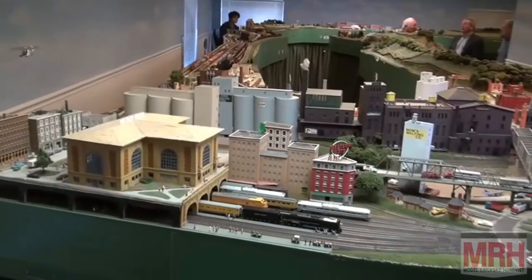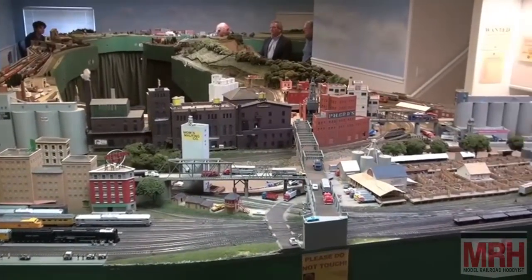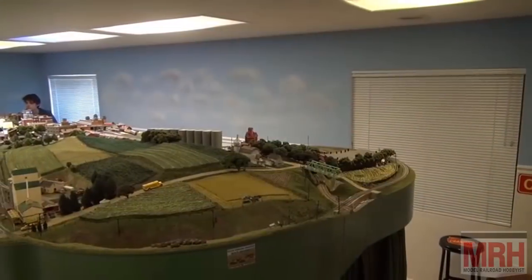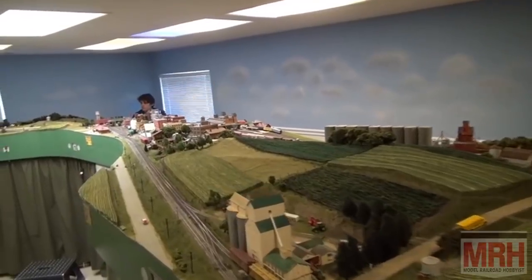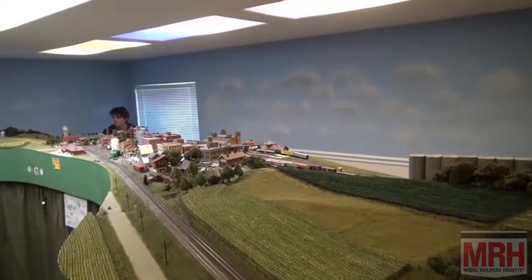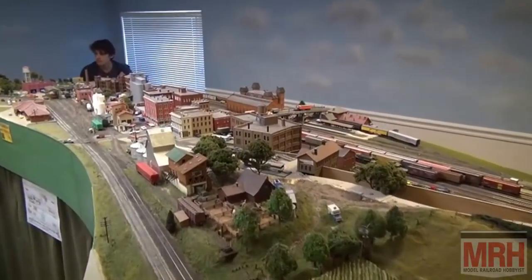You use a lot of cardstock, don't you? I do. I love cardstock. In fact, my son always sends me any punch cards that he gets from computers because they're great. They don't have frayed edges or anything like that. How about that? So that's what the Rock Island Depot here is built out of.